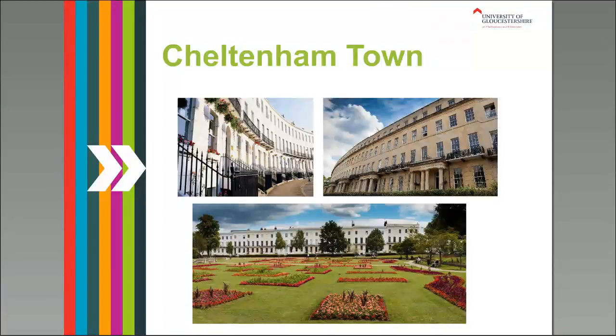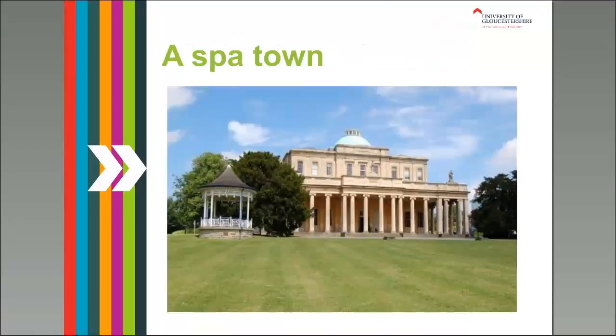Some of the parts of it are stunning and quite beautiful to walk through. I think looking at the bottom image there, that looks like up near what we call Montpellier, and the area around there is where some of the festivals are held, and I know that very well because that's my walk home.